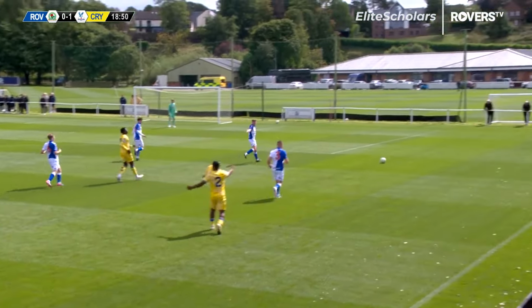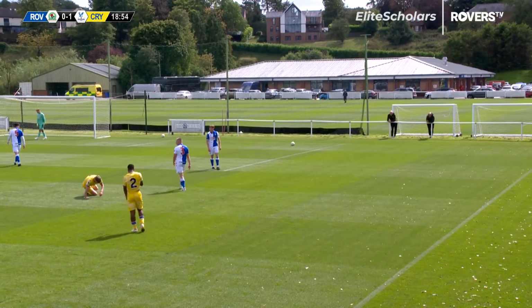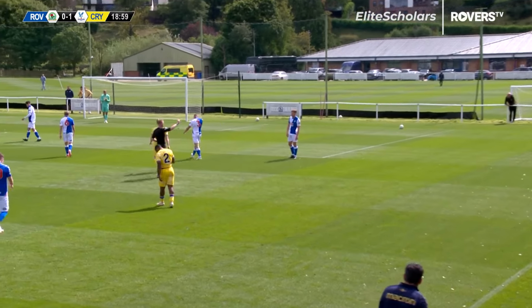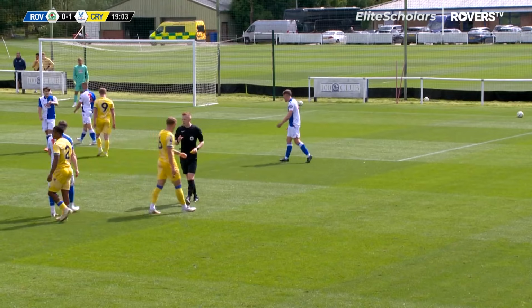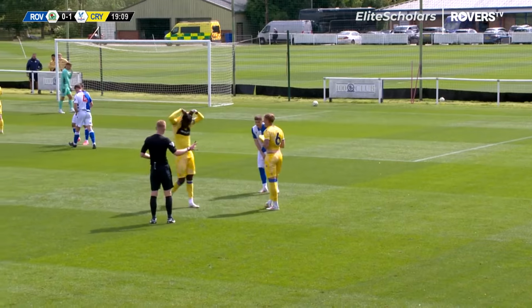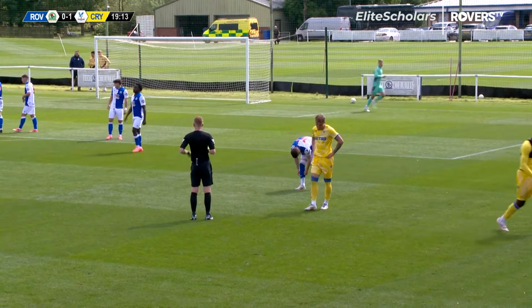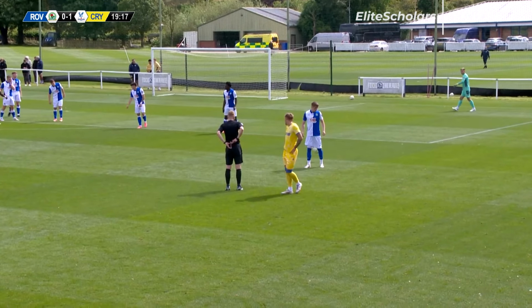Here's Kapora. Marsh was just taken down there by Litherland. And Palace free kick, probably 30 yards from goal now. An inviting position. I think Litherland's going to get a booking as well for that one. Bit of an off-the-ball tussle. It's a touch harsh, but Litherland treading a bit of a tightrope 20 minutes into this one.